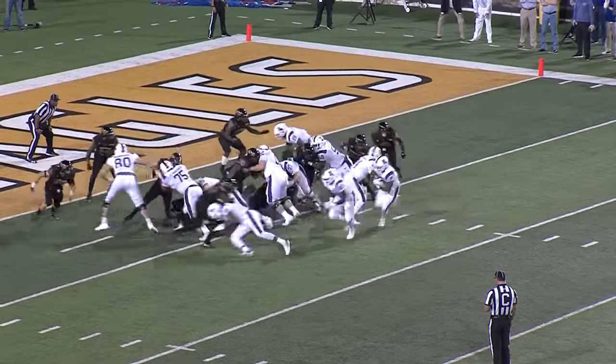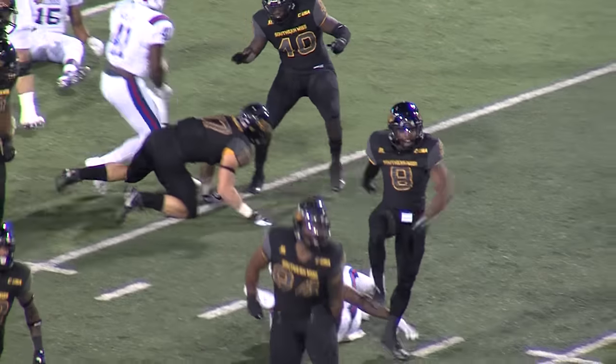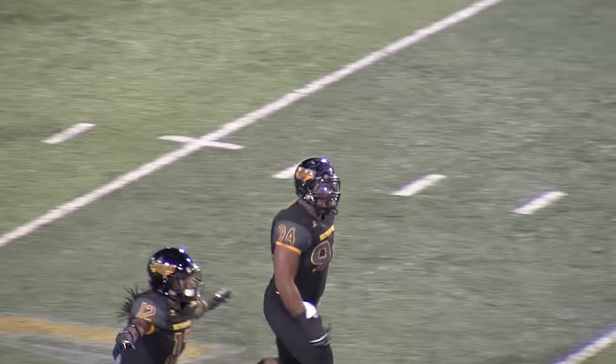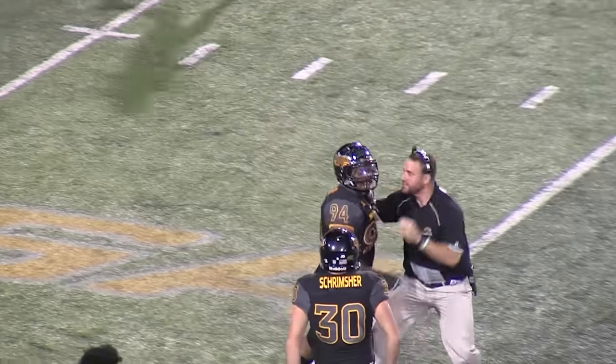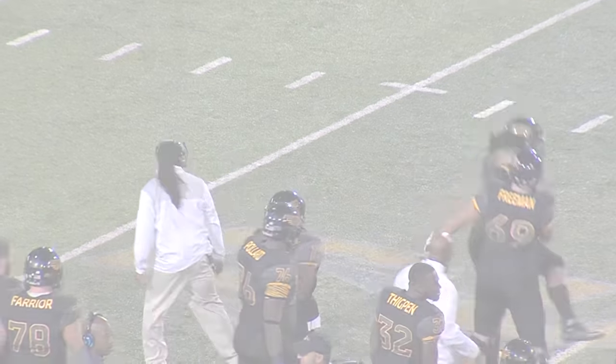Now up under center, takes the snap. They hand it off around the left side, and the Eagles get a stop back at the 10-yard line. No chance that time for Louisiana Tech. They handed it off to Jared Kraft, and Elijah Parker came racing through.